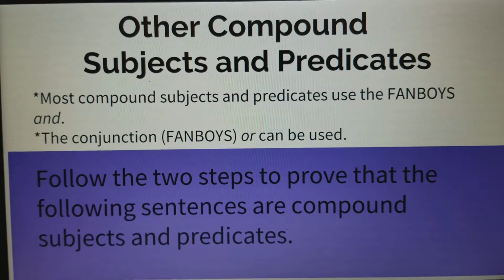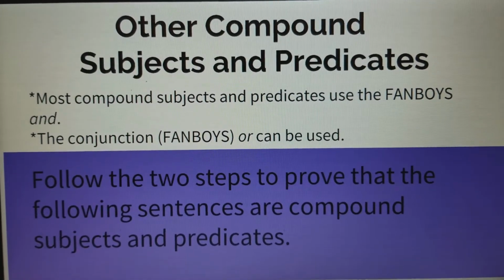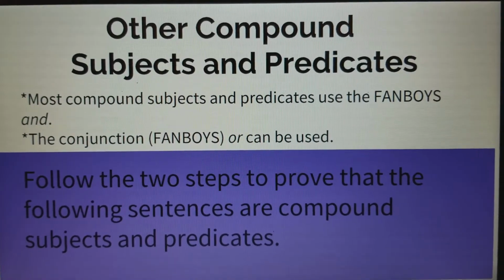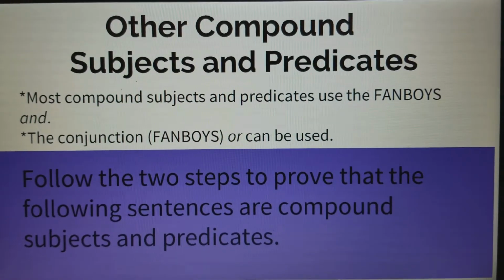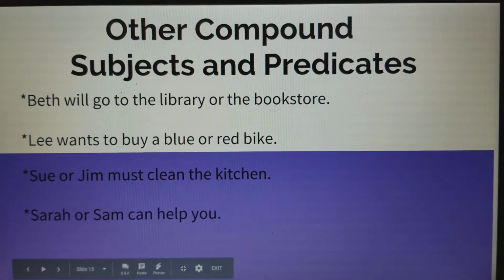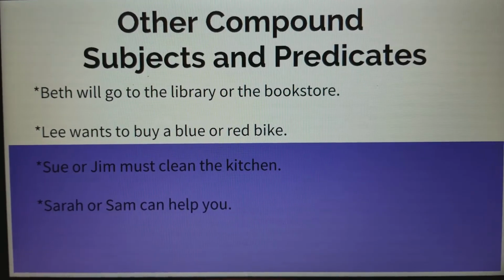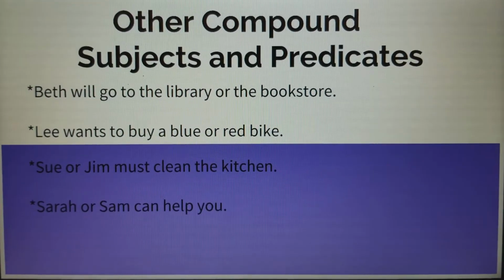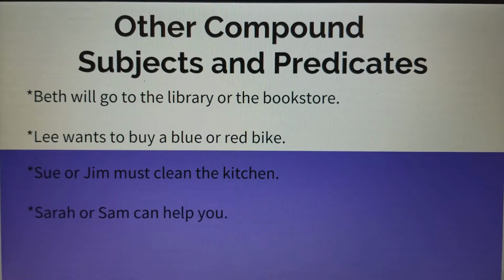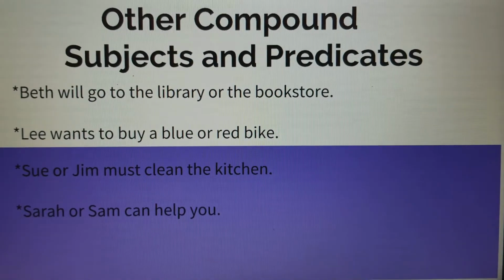Here's another way that they can be combined. Usually you're going to use the fanboy and, but or can be used. So follow the 2 steps to prove that the following sentences are compound subjects and predicates. Look at that first sentence. Beth will go to the library or the bookstore. So there's only one subject. Check that she's doing 2 things. First, check that you don't have 2 sentences, and then check that she's doing 2 things.